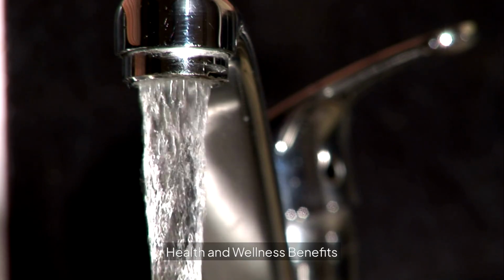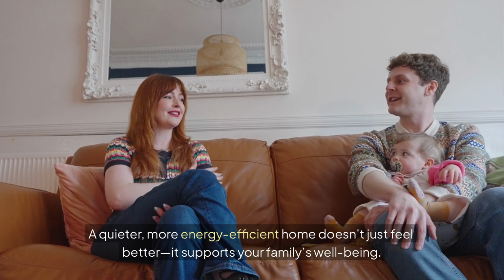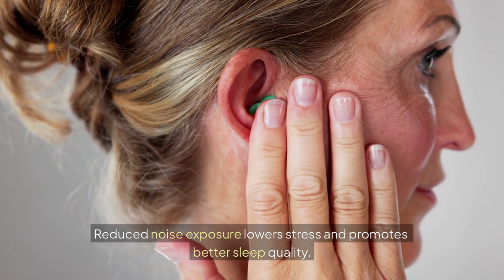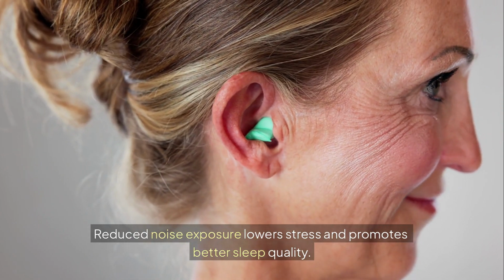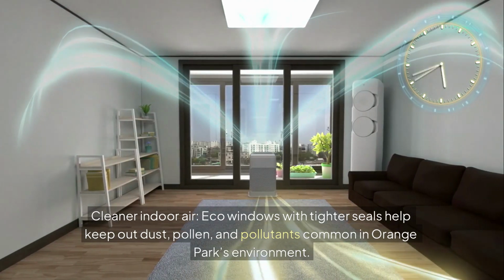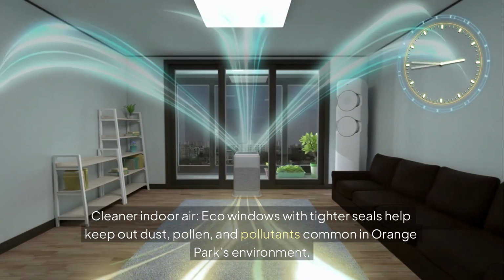Health and wellness benefits. A quieter, more energy-efficient home doesn't just feel better, it supports your family's well-being. Reduced noise exposure lowers stress and promotes better sleep quality. Cleaner indoor air. Eco windows with tighter seals help keep out dust, pollen, and pollutants common in Orange Park's environment.